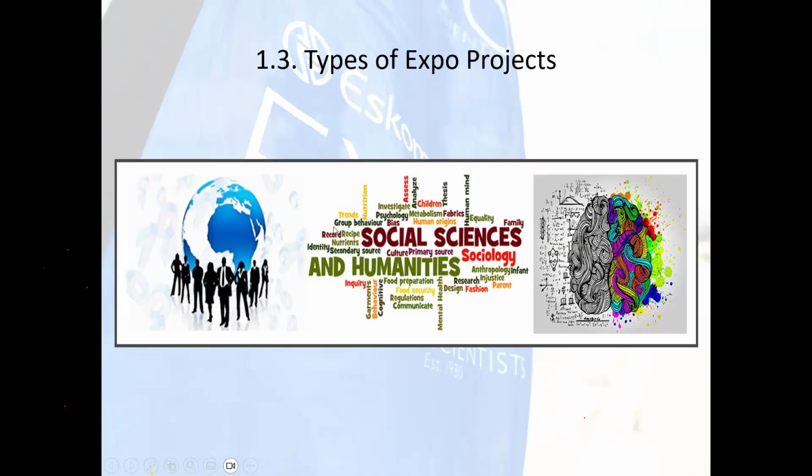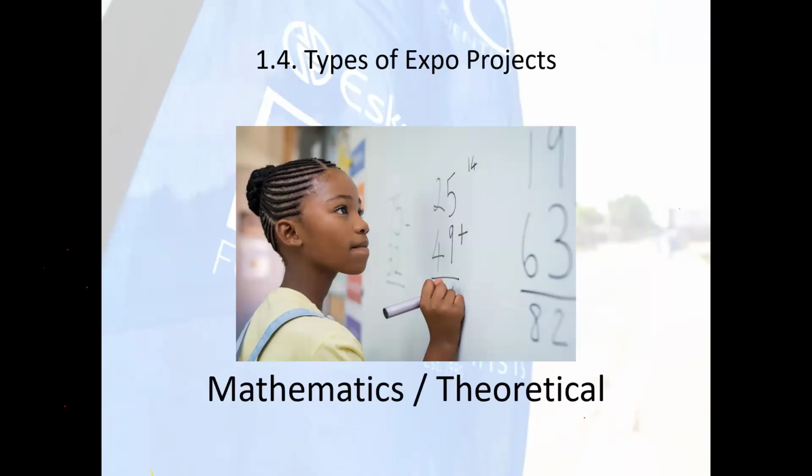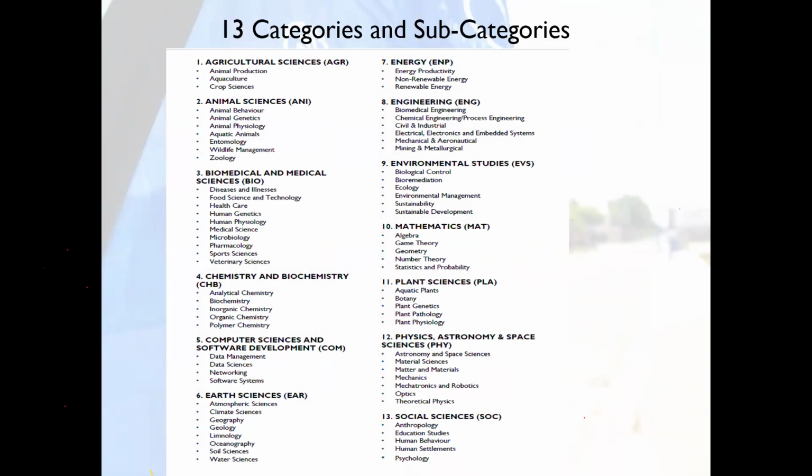And this project is what type? Social sciences, right? Because we're focusing on collecting information from people. And then the last one, this is mathematics, or theoretical. Yes, thank you. It's very important that you select the right type of project.